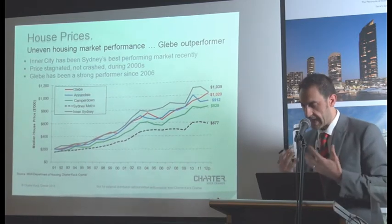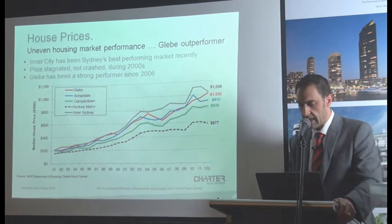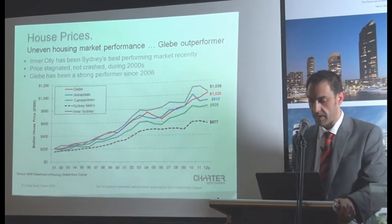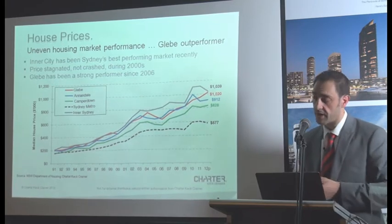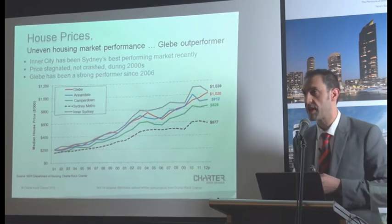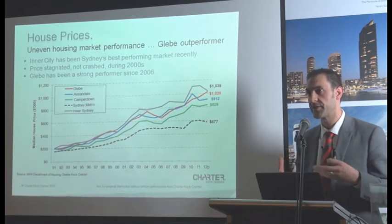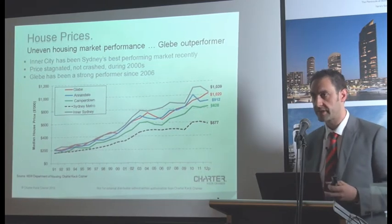This chart just talks about the house prices in the inner west suburbs and suburbs surrounding Glebe. And Glebe has been an outperformer in the last 5 years. So much so that last year its median price actually shot past Annandale. Now it's probably a statistical aberration, but it's highlighting that the traditional differentiation between Annandale and Glebe is now largely disappearing.